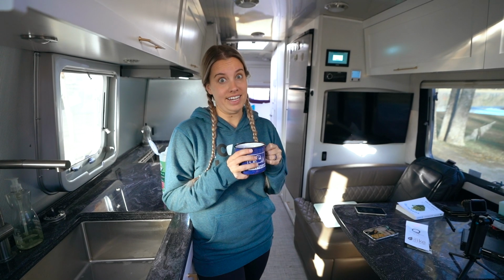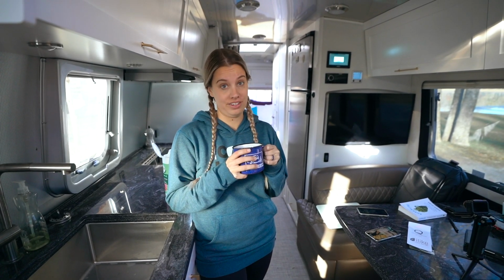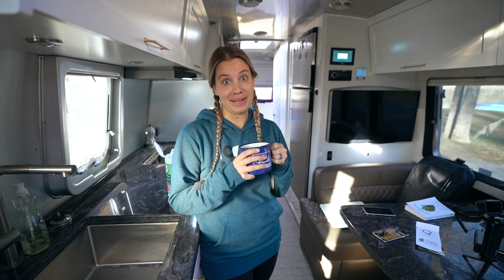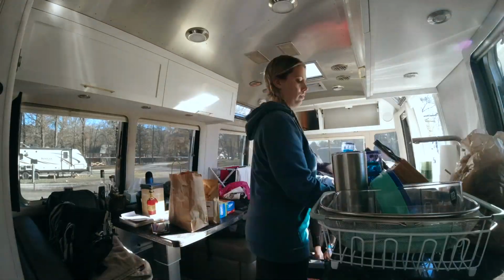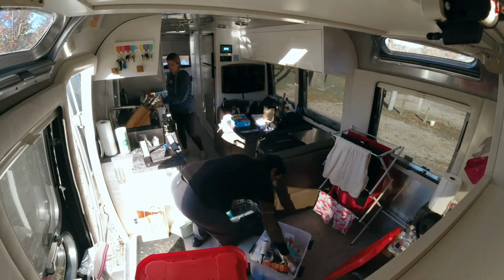It is the last day before it is time for us to turn in this unit. So we've got to actually get that packing done. The truck is filling up a little bit faster than I would like.